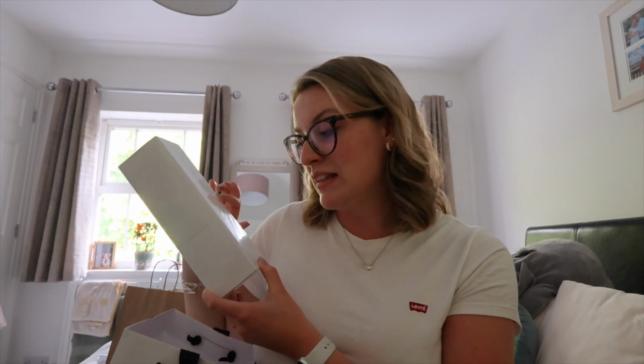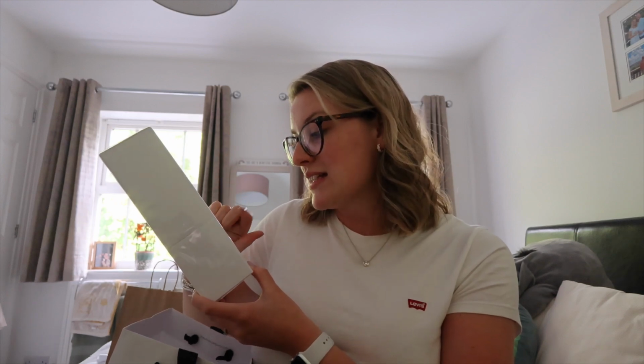So I picked up a reed diffuser in the scent Coast. This was so nice. I've not seen this scent before. It says it's sea salt, fig and cashmere. These White Company reed diffusers are incredible. They honestly smell for so long and they're really nice and fragrant. They make the whole house smell lovely just from having this in one room.